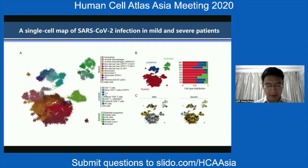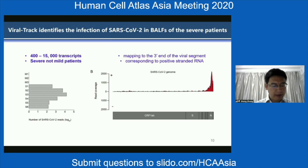We also found there are some key differences in the composition of the BAL samples from mild and severe patients. We applied ViroTrack onto the data generated from the 9 SARS-2 infected patients. We can see the SARS-2 transcripts were detected in all 6 samples from the severe patients in variable amounts, ranging from less than 400 to more than 50,000 transcripts. By contrast, no viral reads were detected in the 3 mild patients.